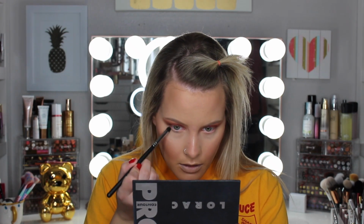I'm gonna go in first with this Morphe M578, and I'm gonna take the green shade and apply it to the lower lash line. I don't know how much it's gonna show up, so we'll see. Yeah, that's kind of how I thought it was gonna be. Let's try MAC 242.